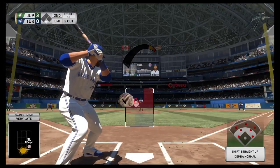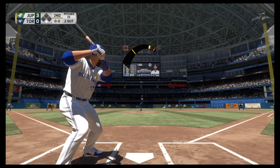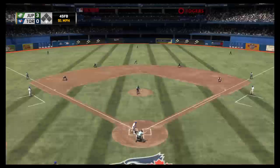Digging in now, Russell Martin will try to make something happen with 2 gone in the bottom of the second. In there, and it's 0-1.